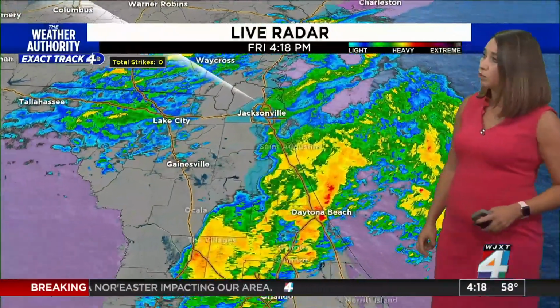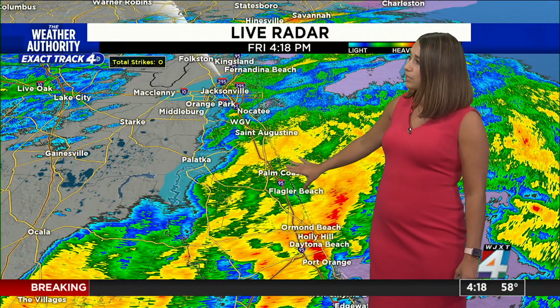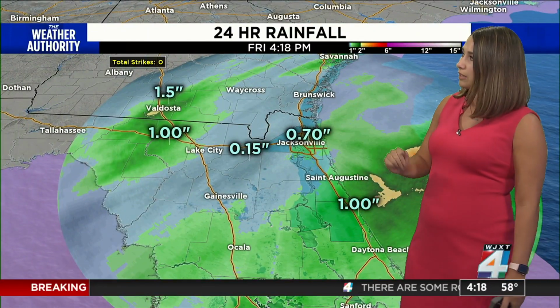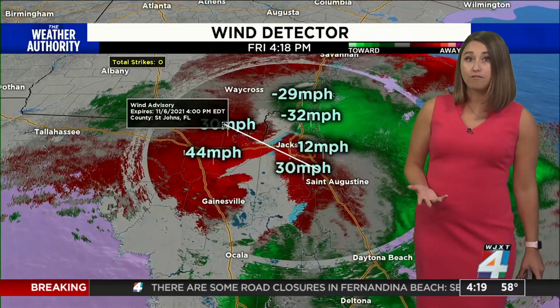Some areas are seeing heavy rainfall along the beaches, really from St. Augustine, South Ponte Vedra, all the way down to Palm Coast and Flagler Beach right now. Some of those coastal rain totals are sitting around an inch or a little bit less currently, and also over by I-75, anything from an inch to an inch and a half currently.